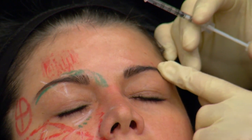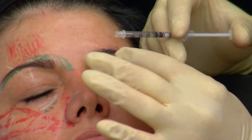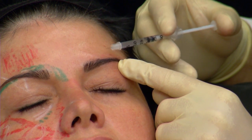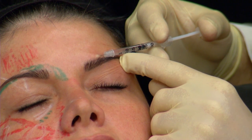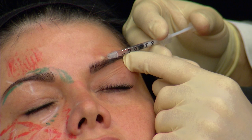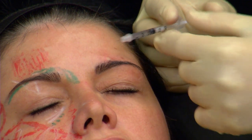Now for my lateral one, I find where I feel that the lateral corrugator ends. And here what we're doing is we're putting in a bleb. I use here 2 units, and I'm pointing in the direction. It's not just how much you inject or the level, but also the orientation. So we have 2 units, very superficial as a bleb. That takes care of the lateral corrugator.